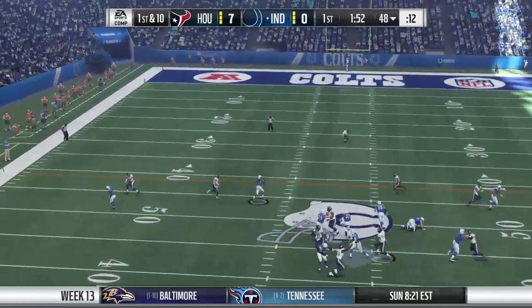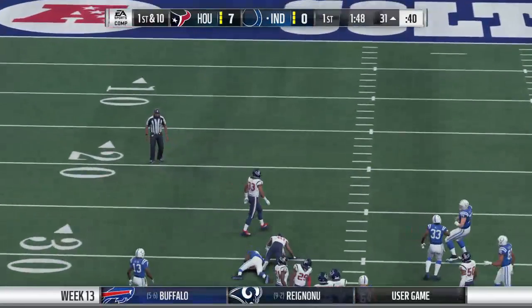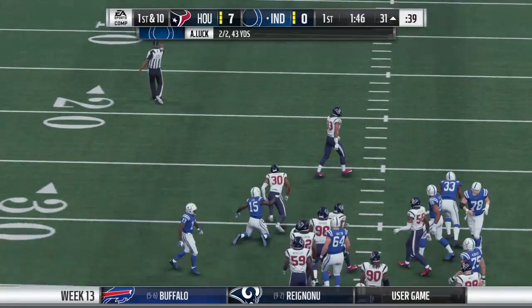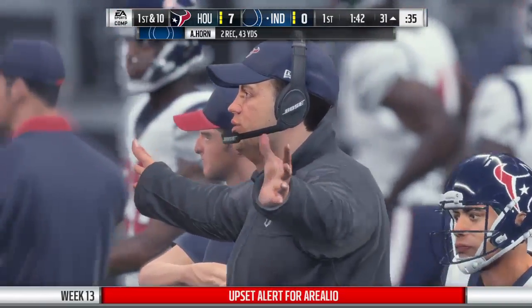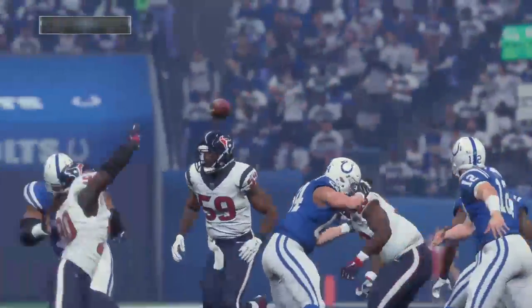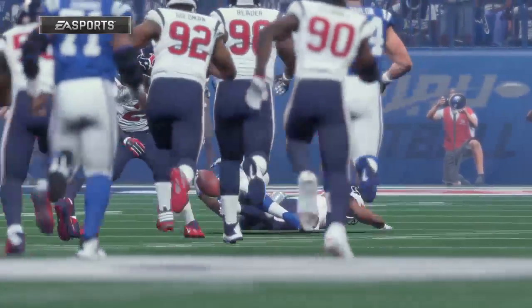On 1st and 10, Luck. And a quick throw here, that's complete. And he takes this one down all the way near the 30. And a nice gain of 21 yards. 2 plays, 2 catches. You have a feeling they're going to look for him early and often, and that's to be expected. You got a player of his caliber, why not?